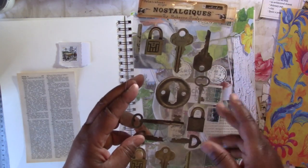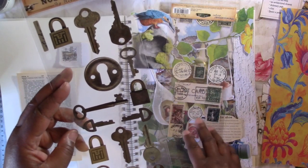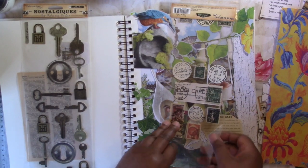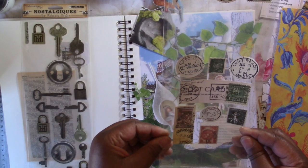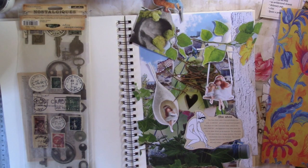Not going for a real key. I do have some real keys, but I'm not going to do it because I need the book to sit as flat as possible. Here are some more stamps. These are sticker stamps. I do have some real stamps I might use.